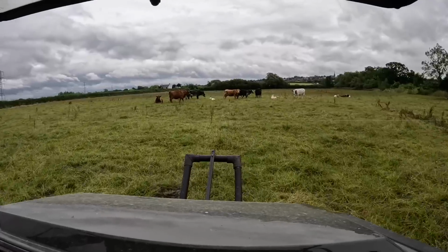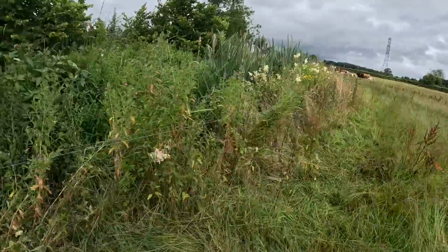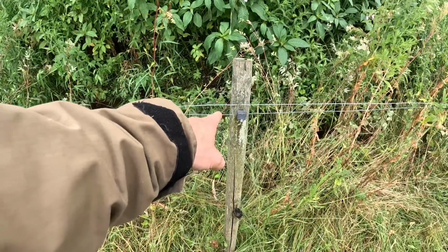This is mob 2. This is just all the stragglers, all the later calvers. You're a nice looking boy, ain't you? Just come to where I need to put the wire on. Look, looks like something's trying to get into the brook. They even lifted the wire up. That's not going to help my short.